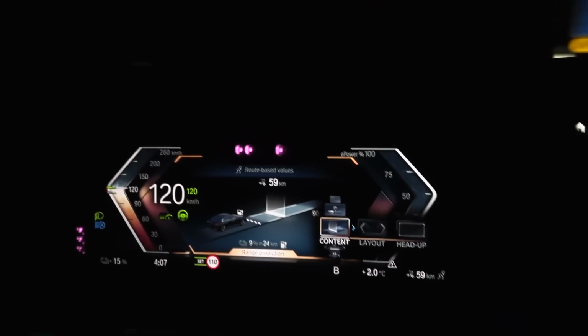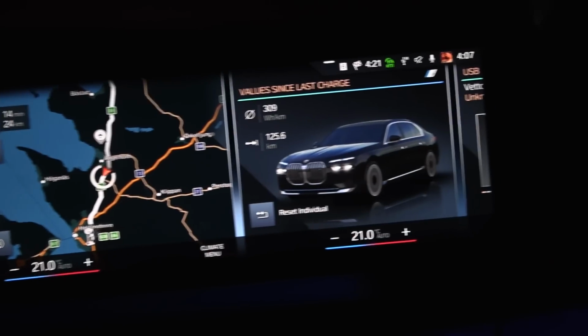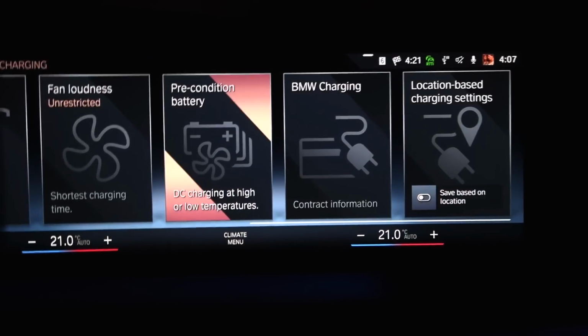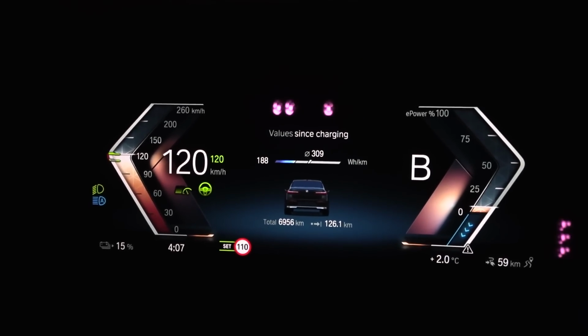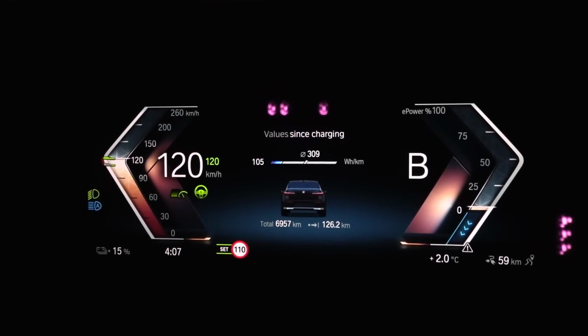Yeah, that's fine. But I want to go on this one because now the preheating is not active, and I want to fire it up manually just to make sure. Why not? We're just gonna try it. Okay, see here, now we can do this preconditioned battery, activate manually, and then you watch here, consumption should go up. And then there should be an icon coming up soon.